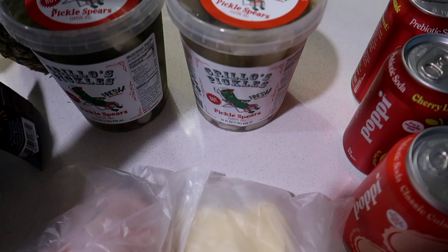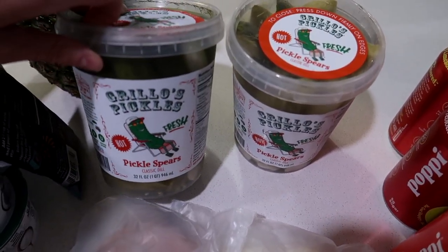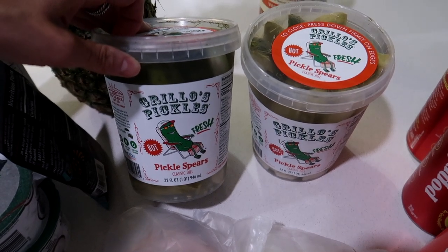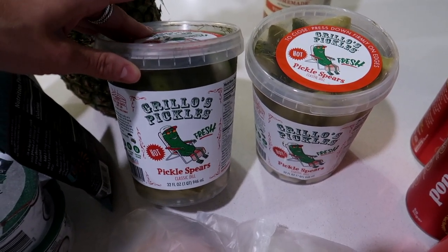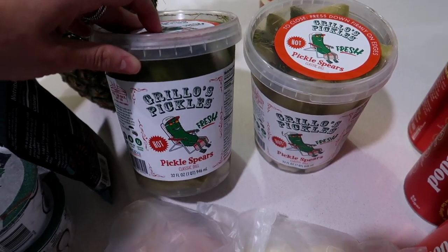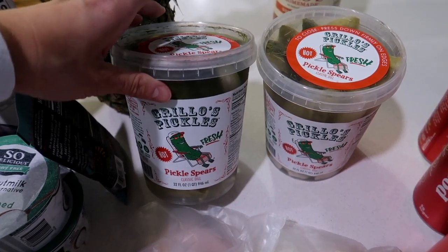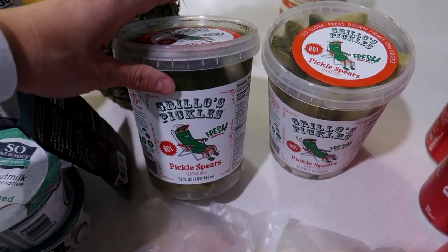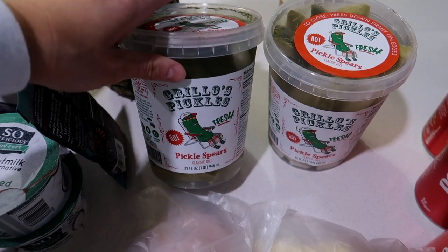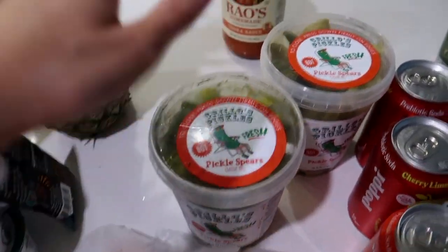If you guys wanna buy anything, please buy these. They are so good. I eat one of these, or three of them, every single day. I look forward to coming home from work and eating one. They are so delicious. You have to get the hot ones if you like spicy things. The original dill ones are really good, but to be honest, the hot ones, I highly recommend. I have got my two best friends on them as well.